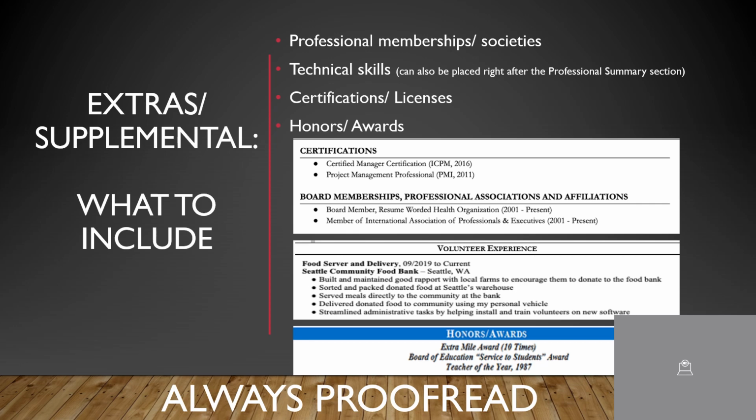As far as volunteer, it kind of looks like the work experience. And again, this can go in the work experience section if you don't have any work experience or you have huge gaps in your work history. It's okay to place the volunteer work in that section, or it can go in this section as well. And then the honors, that can go in the educational section, or it can go into this section. You just want to make sure that wherever you place it, you don't duplicate it in another section. So it always should only be in one section.